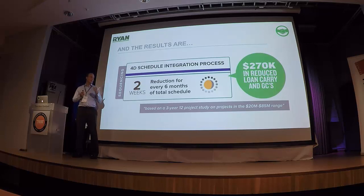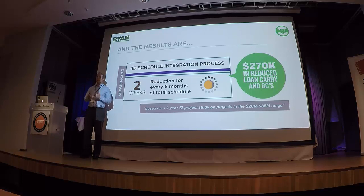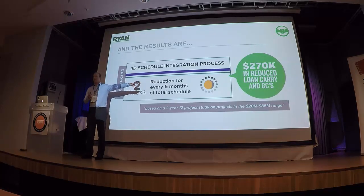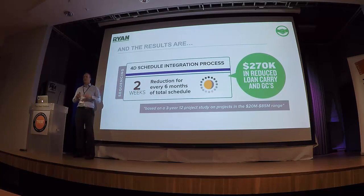But really, what we came down to was we were taking out 2 weeks of latency, 2 weeks of waste for every 6 months of construction. Does that make sense? So 2 weeks of waste for every 6 months of construction was the metric that got agreed upon by lots of people. And what that means to us, when I say that time matters, is our finance department told me that if you could take a month out of a project, on average, in loan carry and general conditions, it was like $270,000 per project.